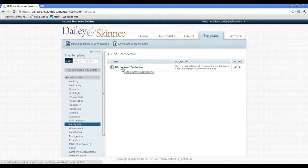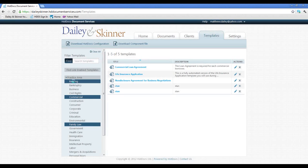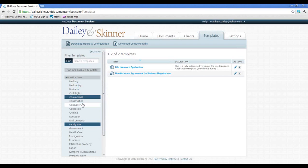You click on that, and then it shows the template you have. If you wanted to add, let's say, a commercial to that, click that, and then you can see a commercial agreement, banking. Click there, and then you got a non-disclosure agreement and some other ones. So you can show that you can easily filter. So if you have a lot of templates on the service, you can easily filter through them.